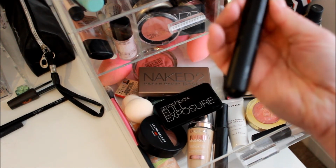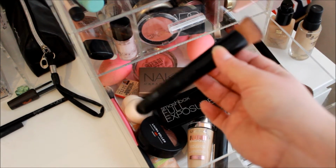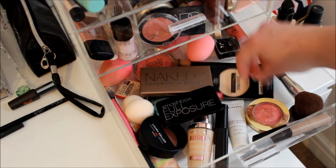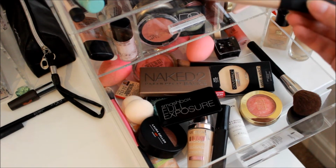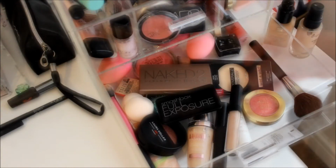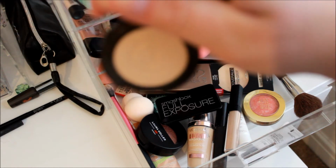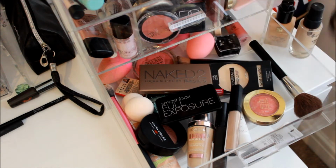This is a little H&M brush I got. It was only $5.99. It's great for putting on your BB creams. My Wet n Wild powder, which I've hit pan on. Another Milani blush. My NARS concealer, which I do quite like at the moment. And then I've got this little highlighter that's by 3. I got it in one of my Wantable boxes, and it is so pretty. It's like a contender against the Mary Lou, so I absolutely love that.